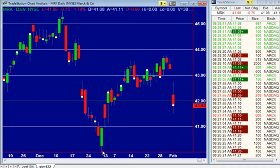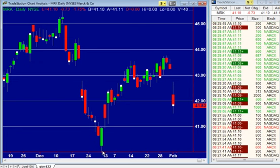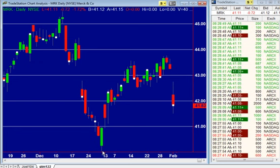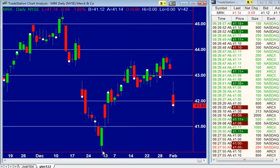It opened up around 42.55, so actually it opened up a little bit too high at the 9:30 open, and then sold straight off. So there was a little bit of an opportunity there if you were quick to get on the sell button after the earnings report. And obviously the momentum's still continuing down here this morning.